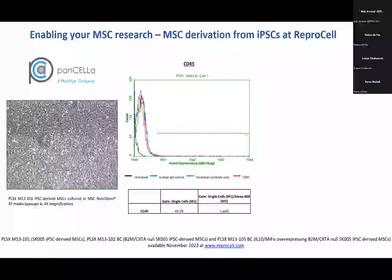So in addition to having our MSCs derived from our iPSC lines available for purchase, we are also able, happily enough, to take your iPSC line of choice and derive MSCs for you. I just want to highlight some of the MSCs that we have been able to derive in collaboration with a partner company, Pancella, based out of Canada. These MSCs will be available for sale, but just to highlight one of them, these are our PLSX M13-101 MSC line. These were derived from a derivative of our SK05 iPSC line.